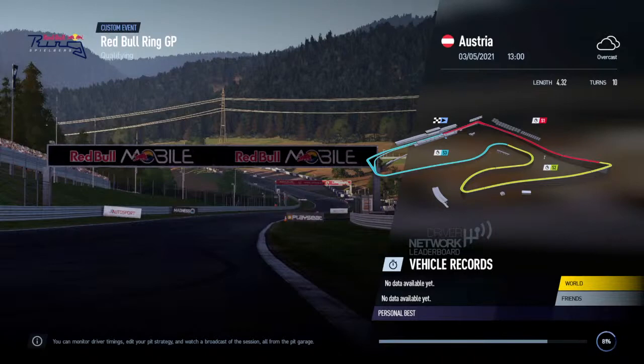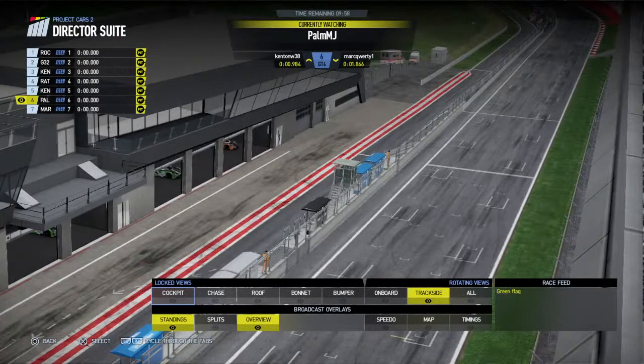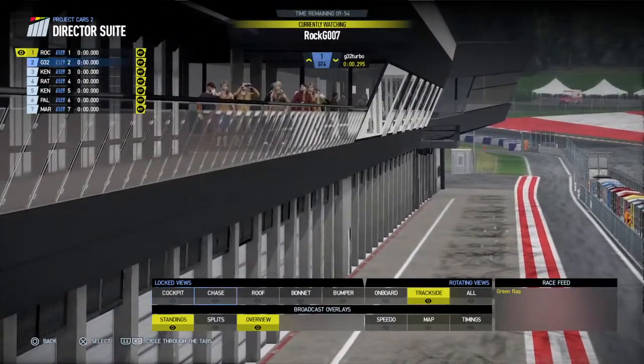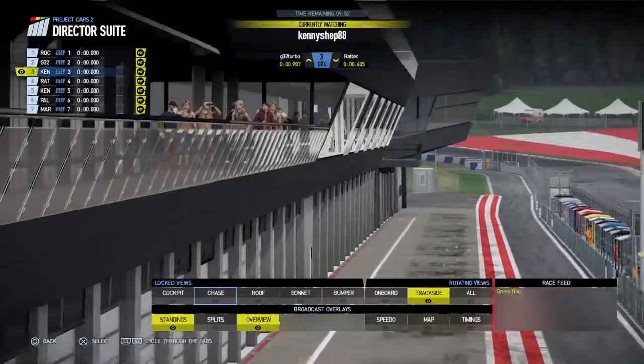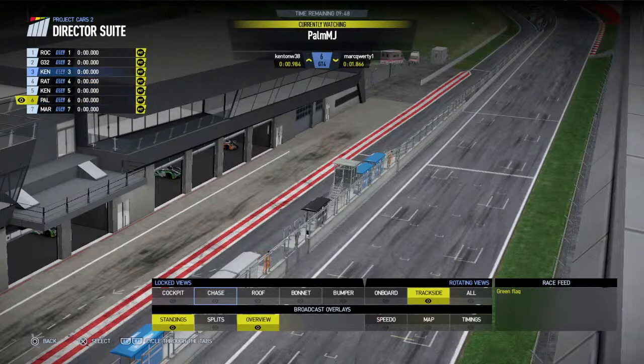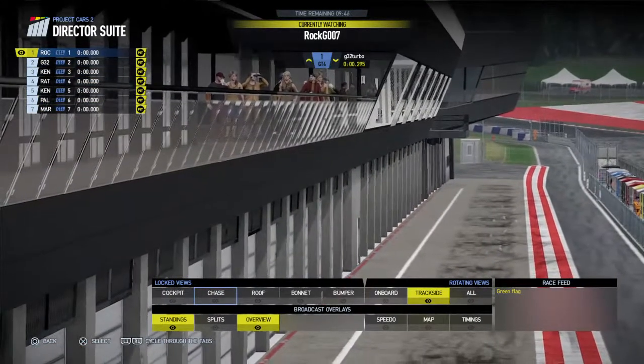Alright, loading into the X1 class sprint. This will be the final sprint for the GT4 cars of the championship. This is the 13th round, so it's been a long championship, the longest one we've ever done here at Race Space. But it's been good. We've had some good action this season.